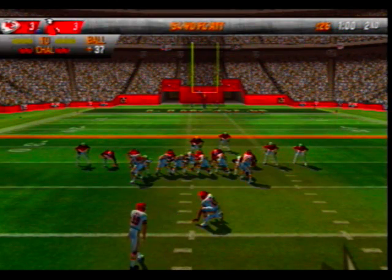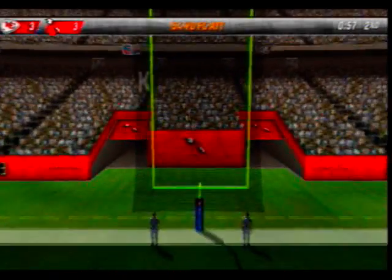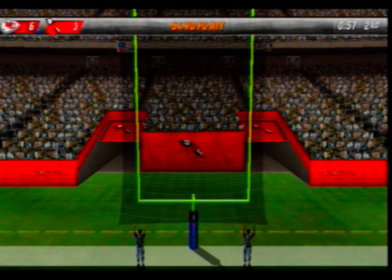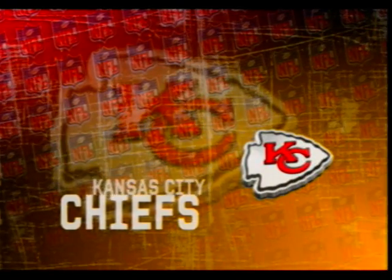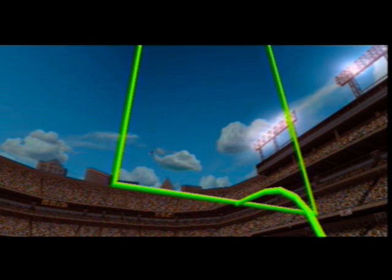Here we go. This will take the lead. Good. He's one of those guys who really works hard at what he does. And you can see that hard work paying off when you make a kick like this one.